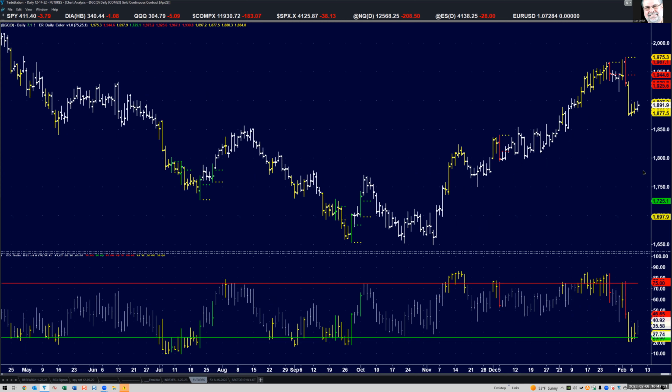Next chart is gold. We did just recently pick the high of the move in gold. We also picked the low of the move in gold on the first of a triple bottom. These two other lows might have been a few ticks lower, but yeah, that's fair to say that that's a low or a bottom. Also that one as well.